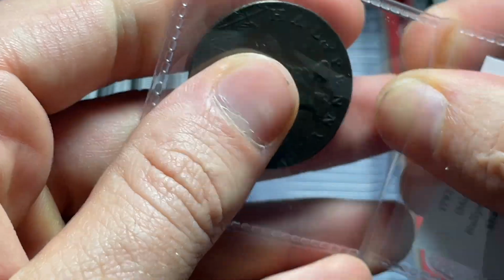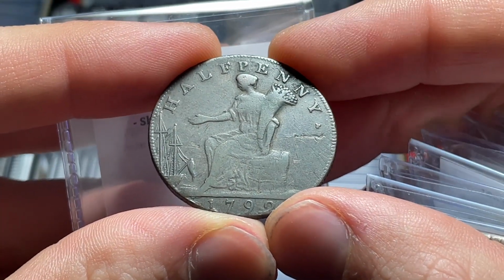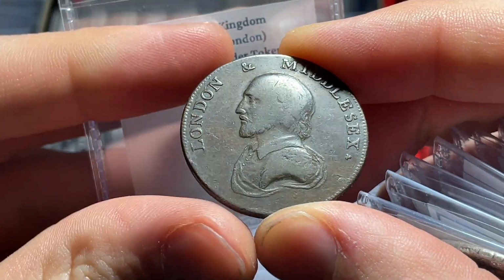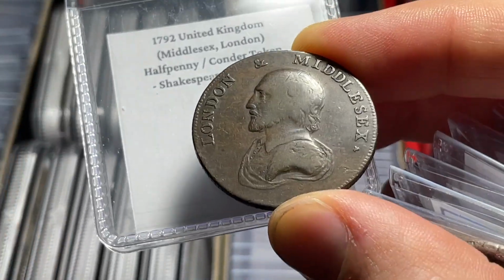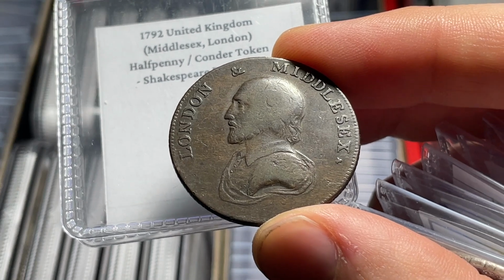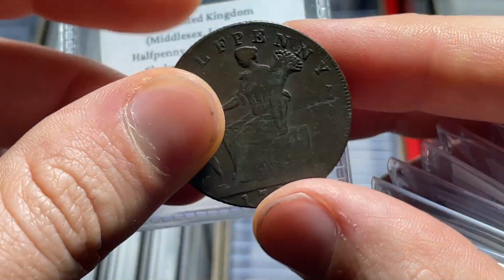Right here we have what's called a Condor token, which is a really interesting series. I wanted to point it out because basically there's been times in America and world history where we don't have enough coins to use in circulation. And those have typically been in the smaller denominations like this copper coin. And we have to think, in 1792, people were mostly focused on silver and gold and precious metals. So something like a copper coin wasn't really legal tender. You couldn't exchange large batches of them for silver coins at their face value. It was more to stand in for smaller change.